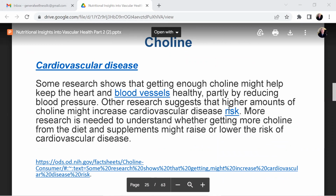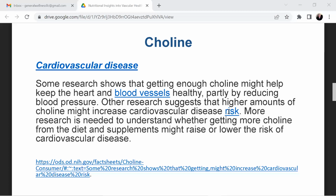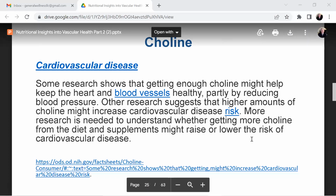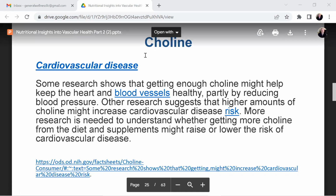Other research suggests that higher amounts of choline might increase cardiovascular disease. You can read about that too. But that's only using, in reductionism, just choline. If you use it in conjunction with all the other food ranges of the B vitamins, that's never an issue. So just be aware of that.